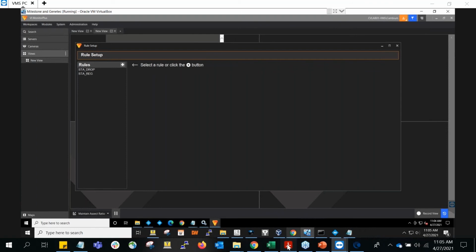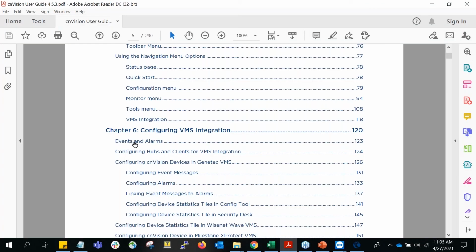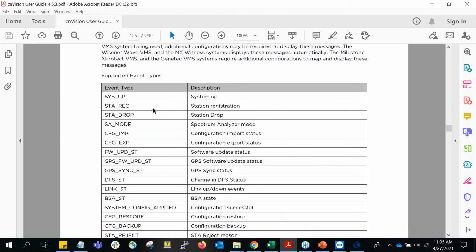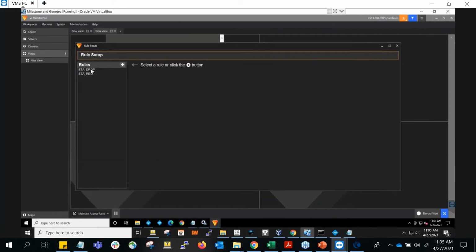So you can go to our user guide, go to events and alarms. The user guide you can download from our support site, and these are all the list of events which we support. A couple of the most important events would be station drop and station register, which is equivalent to a client drop and client register. So what I've done is copied this and pasted it in the Panasonic VI Monitor Plus, and in our user guide, we will come up with the exact step-by-step procedure for how to do all this.